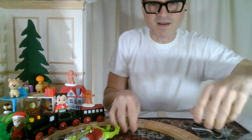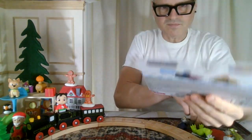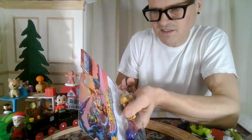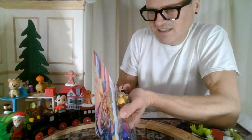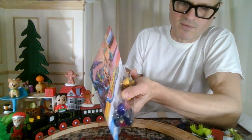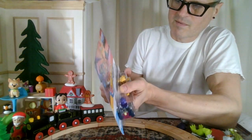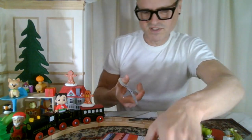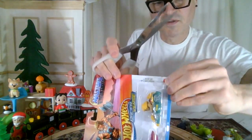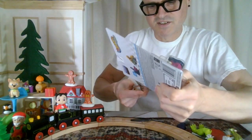coolness. And now let's open up these Hot Wheels little baby figures. And speaking of Fisher-Price, they made them all chibi, so I've got to open this carefully. So bear with me. Oh, I probably should check out a more, oh no, the corner's already messed up on this card. A more substantial pair of scissors.